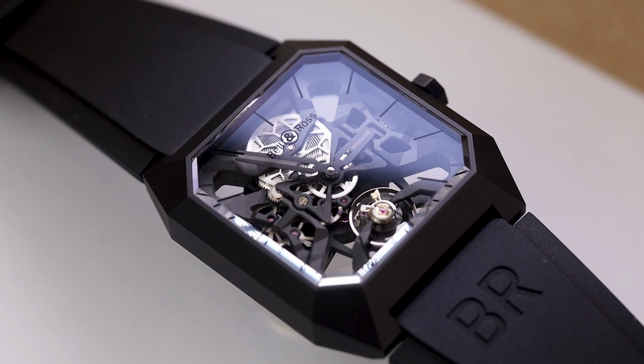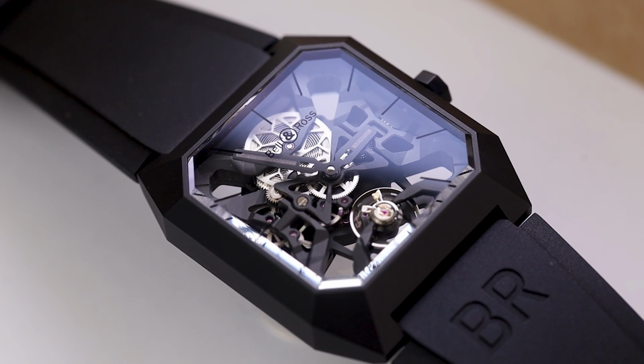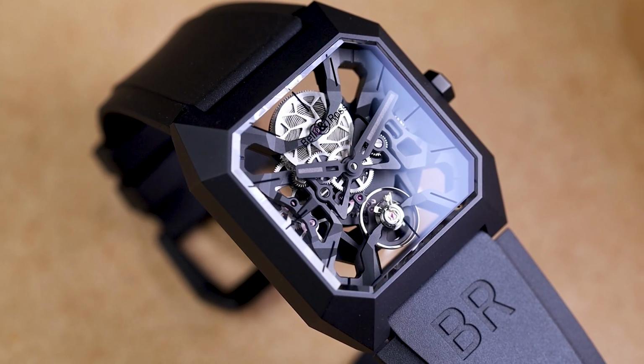Now, unlike the classic Bell & Ross watches where the emphasis is on the legibility of the dial, that is not the case here. This is taking a tool watch form factor and making it go supersonic. This is not a tool watch. This is a concept where the star of the show is the movement.